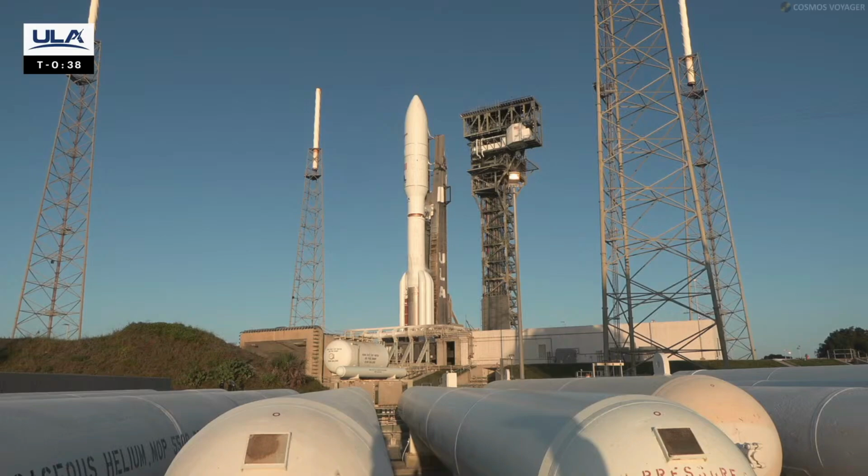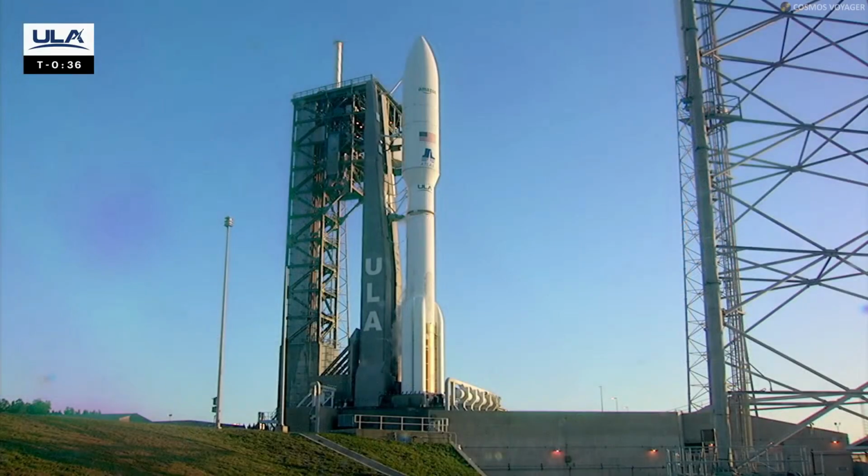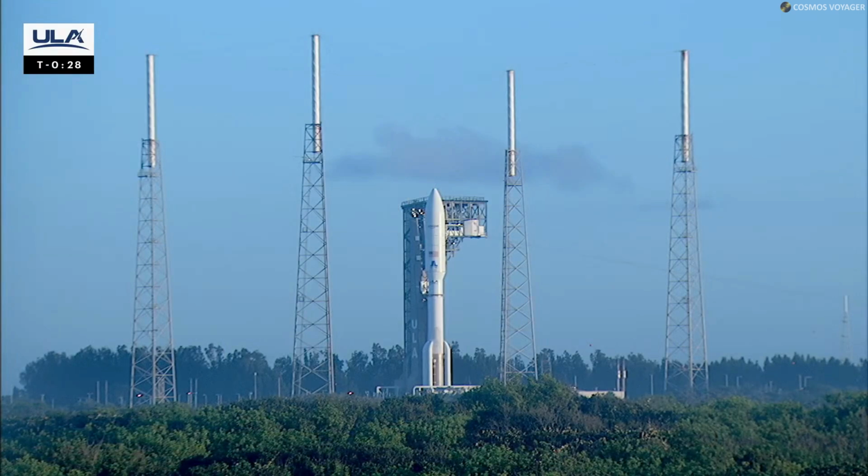40. Stable at step 3. 28. Verify ECS reduced for launch. Verified. 20. Status check. Go Atlas. Go Centaur. Go Kuiper.